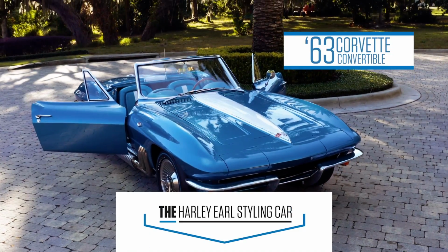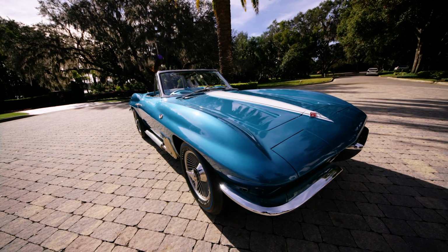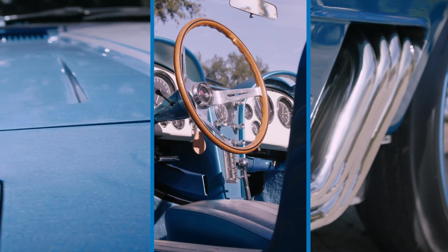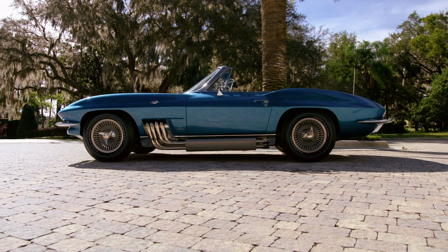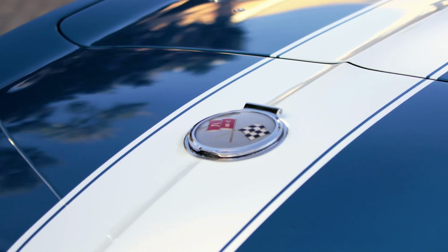The 63 Harley Earl styling car has many features, but it was actually done at the end of the 1963 model year. So it has 63, 64, and even 65 parts on it. The interior and the exterior were both taken from Cadillac. This was a color not yet introduced in Corvette. It came out in 1965 as Nassau Blue, which is close but not the same as this color.